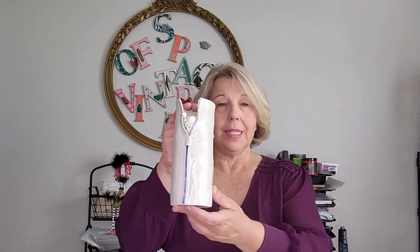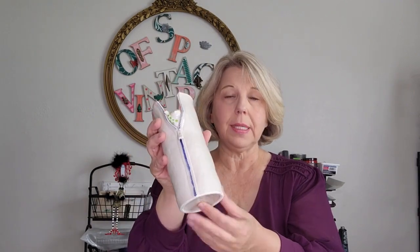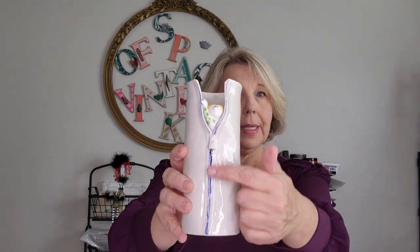A couple of other interesting pottery or glassware items that I found was this 1970s Fitz and Floyd vase. Now it has the F&F stamp. That's their early pottery stamp. It is impressed and not just printed on. But as you can see, there's an adorable little character coming out of this zipper. I don't think I've ever seen this before.